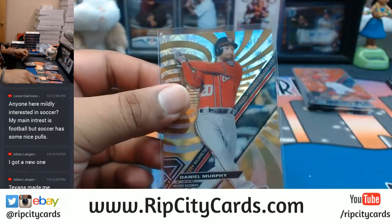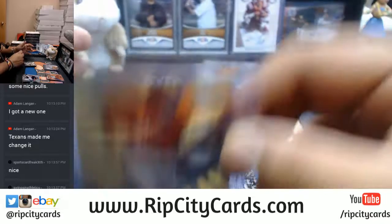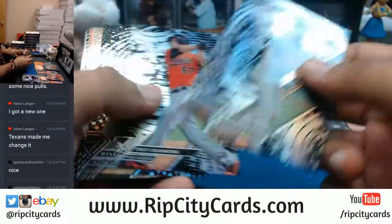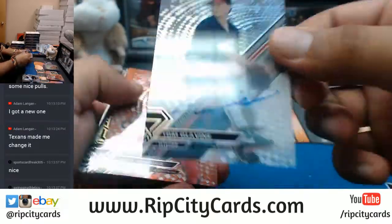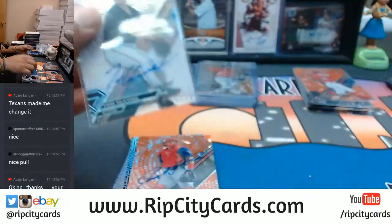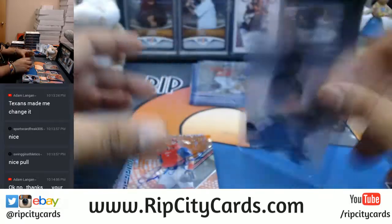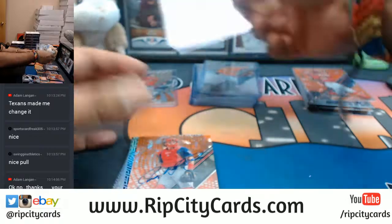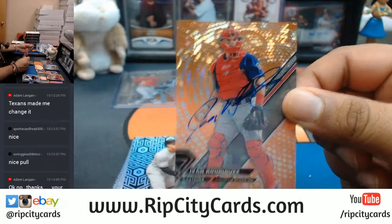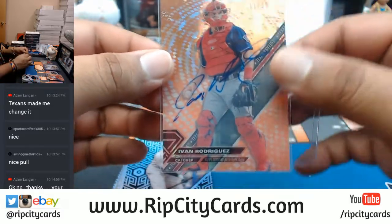Already. First break of the day. Or the night, I should say. And your boy pulling a 101 already? Very nice. Separate these variations. Tom Glavine for the Braves with an auto. Nice old school auto right there. I appreciate that, Adam. Thank you, man. I'm sorry you have to deal with that, but we will take care of you. To 25, Ivan Rodriguez for the Rangers. Nice auto right there. One of the best catches ever.